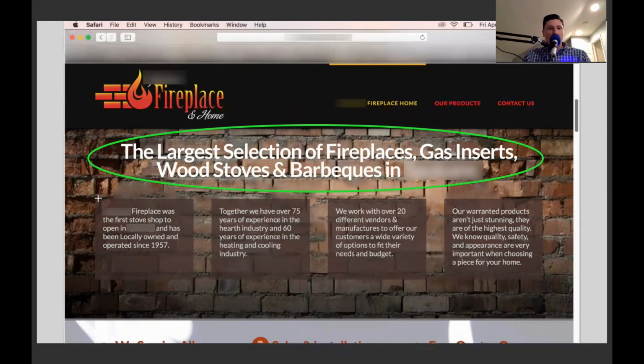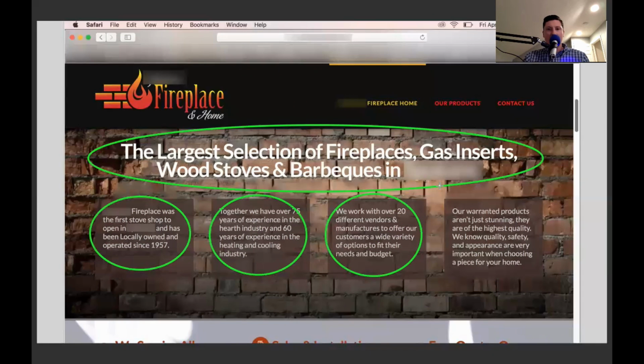If we keep going here, we see a few different things. We have a note about how this fireplace store was the first to open in 1957. It's locally owned and operated. Together, there's 75 years of experience in the hearth industry, 60 years in heating and cooling. We work with 20 different suppliers and manufacturers to offer this, this, and this. Our products aren't just stunning, they're the highest quality. We know quality, safety, and appearance. You know, the point is that this is all about the company. It's not about the customer.